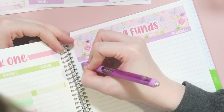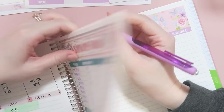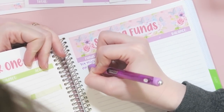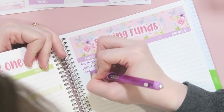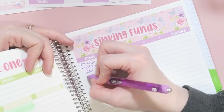So here I'm gonna put for Mia, you guys already know what that is, and then medical. I have the same sinking funds, and I just add a little bit here and then take out one. Medical, gifts, Christmas.